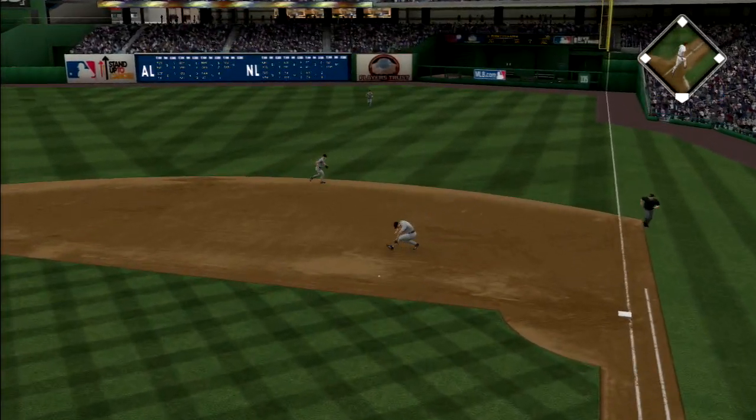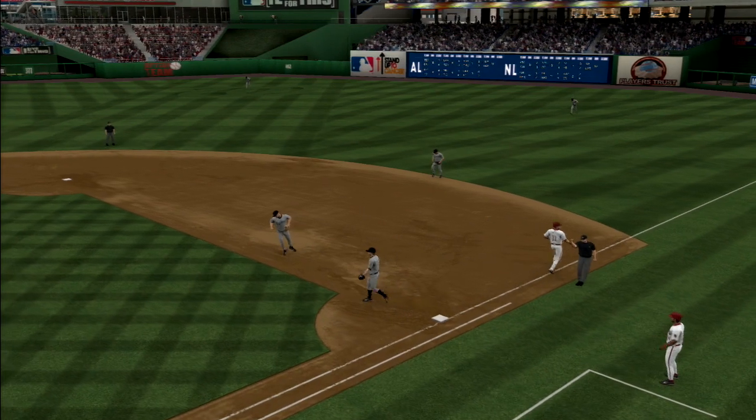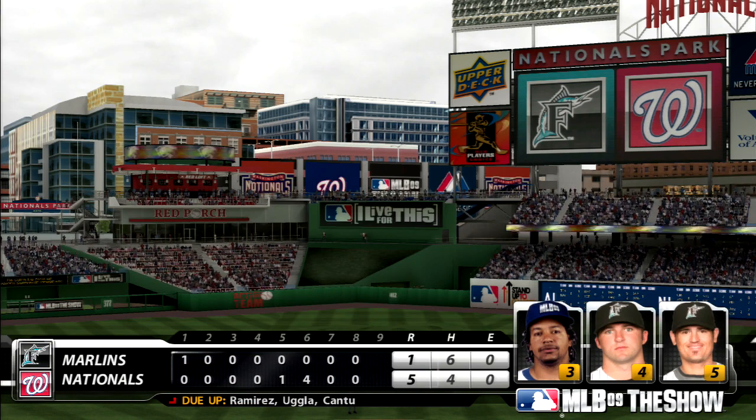On they get him lunging that time as this is on the ground to first. A flip to the pitcher covering as that will retire the side. Nothing doing here this half. 9th inning coming up. Nationals on top, 5-1.